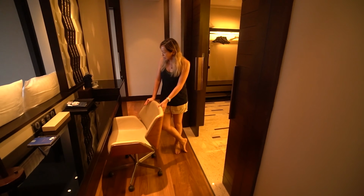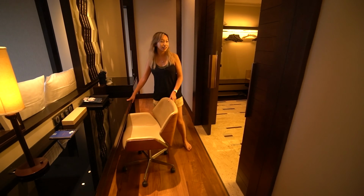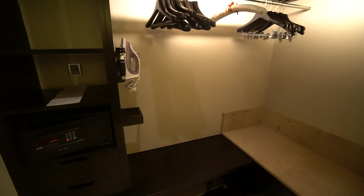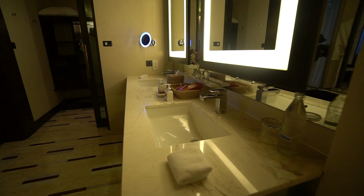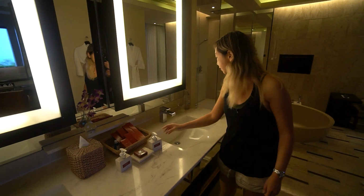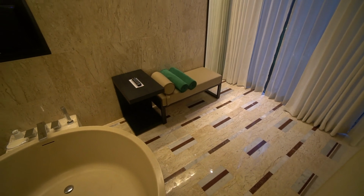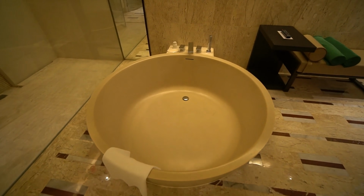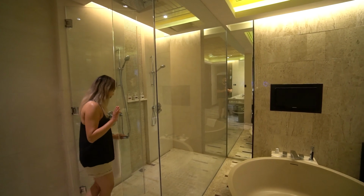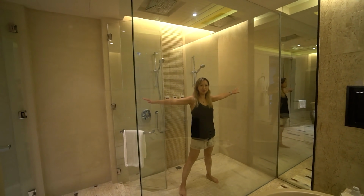This is the study area where you can do some work, and a large walk-in closet with a safe and ironing board, double vanity, and one of my favorite things about Conrad is all of their bathroom amenities are by Shanghai Tang, so it's pretty high quality stuff. There's a resting area, TV, bathtub, double shower. This shower is huge, by the way, and you can fit a few people in here.